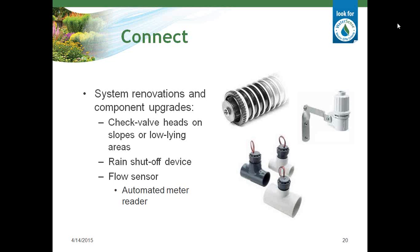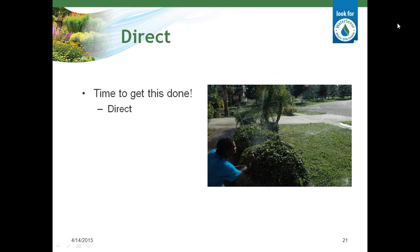Our next slide is going to bring us to our fourth section, direct. You'll want to go ahead, direct, and adjust the water patterns to the landscape, preventing the water from spraying onto the walkways, the buildings, into the roads, and especially our storm drains. Plan on getting wet. You're going to need to go out there and physically adjust each head's water pattern to get it onto the landscape.